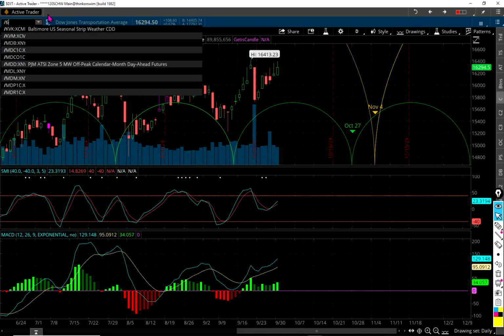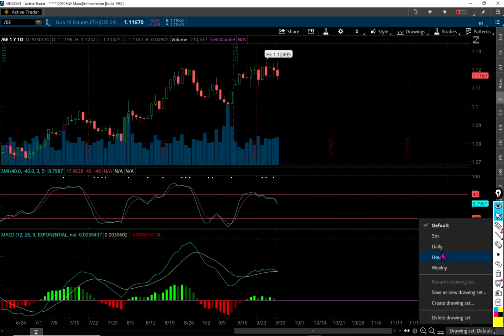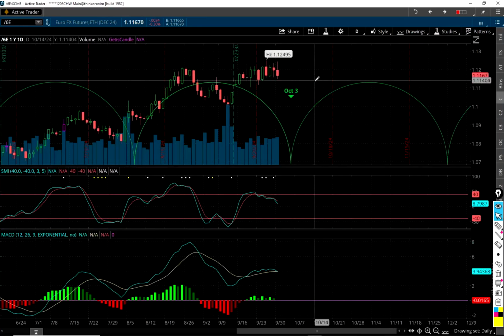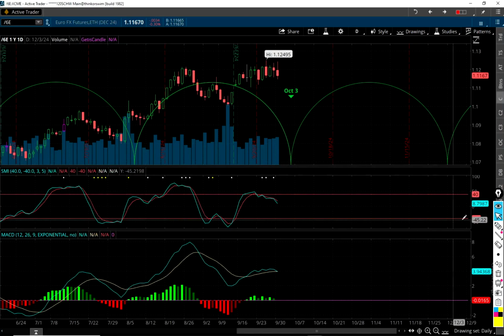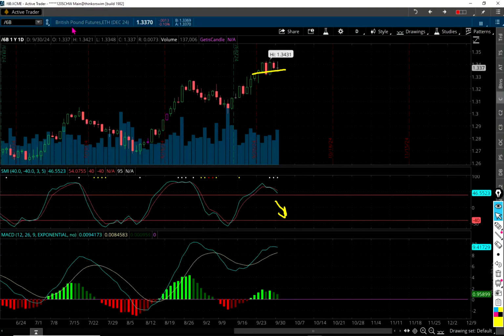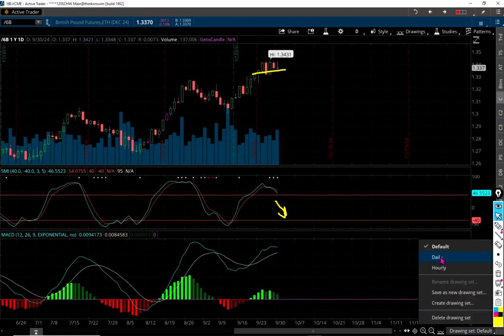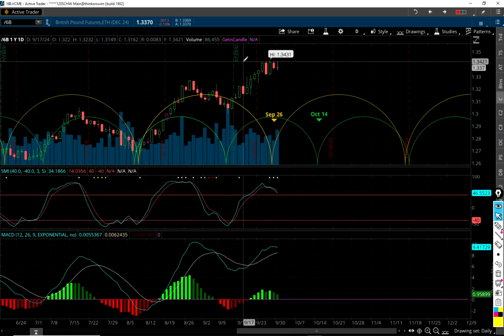Let's look at the 6E. We're just going to blast through these guys. Trying to pull back, but isn't. Just tracking sideways. This wants to come down, but this says no. October 3rd, cycle low. Let's look at the British pound. I won't forget about the yen. Same thing. Just tracking sideways. Don't see any cycle pullback yet.